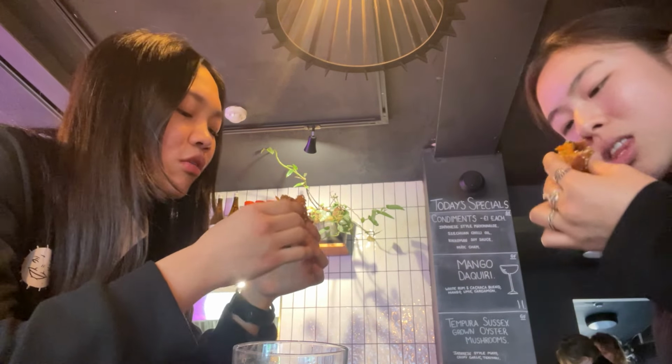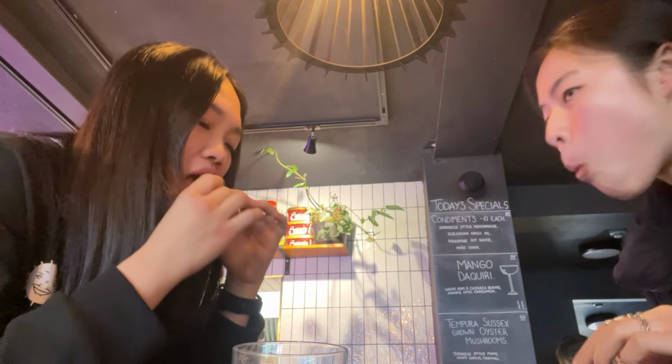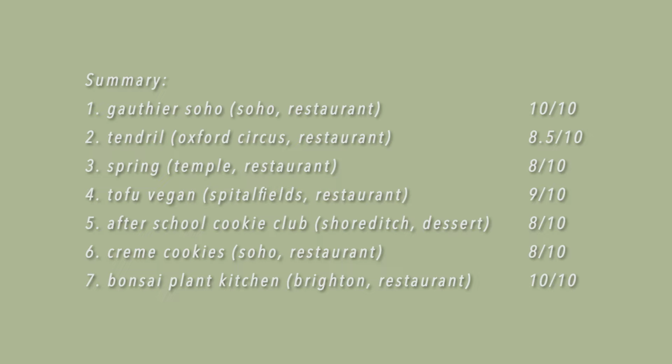Needless to say, you guys, we love this place. If you're in Brighton, please come and try this. So good for sharing the tapas. Amazing. June is not a vegan and she loved this place, so go.